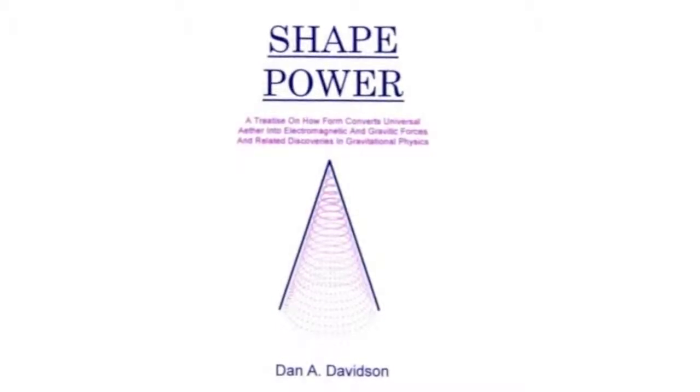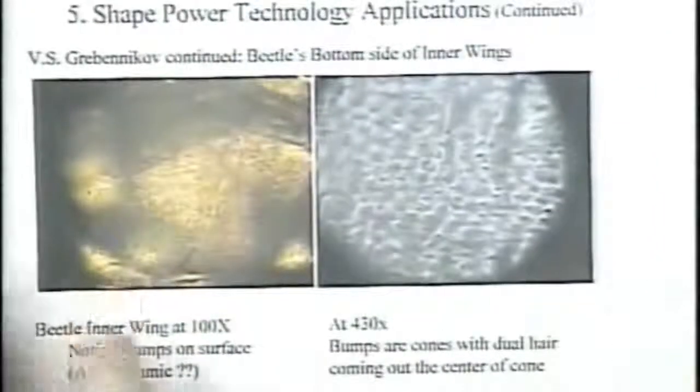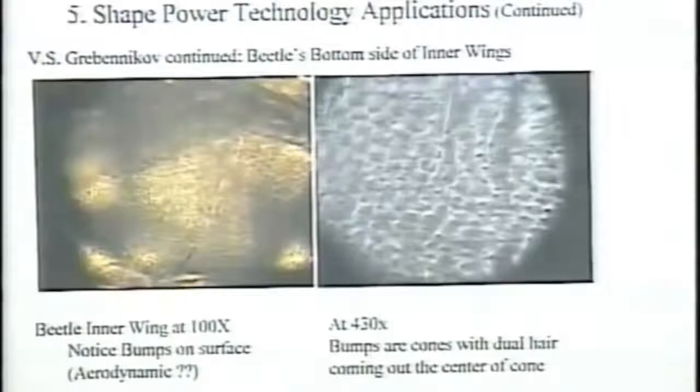Next slide is a micrograph that I took of a beetle inner wing. This is at 100x. If you look closely at this thing, you can see rows of bumps all along the bottom of this wing. Each row is staggered from the next row next to it. And this is all over the surface of the bottom of the wing. Now, I don't know of any aerodynamic surface that has bumps all over the bottom to help it fly better.